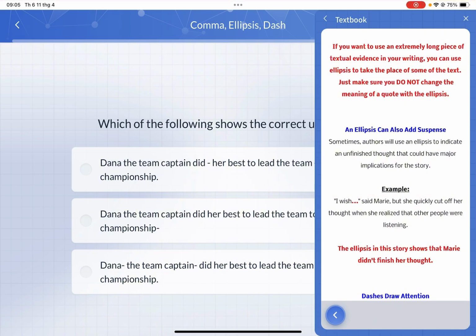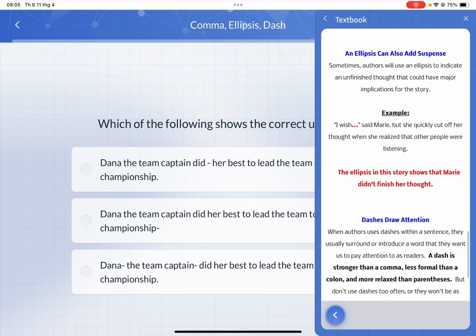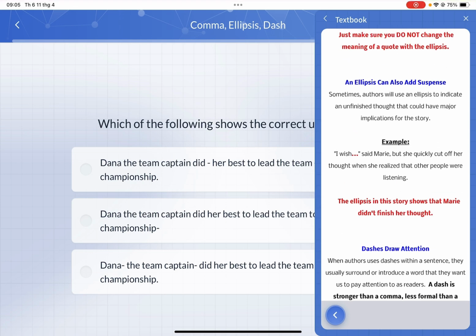Now, an ellipsis can also add suspense. Sometimes authors will use an ellipsis to indicate an unfinished thought that could have major implications for the story. So let's say we're thinking something and then we don't want to say it anymore. Like when you read a story and a character says something and then she doesn't want to say it anymore, so she just stops. In the book, they indicate it by using an ellipsis.